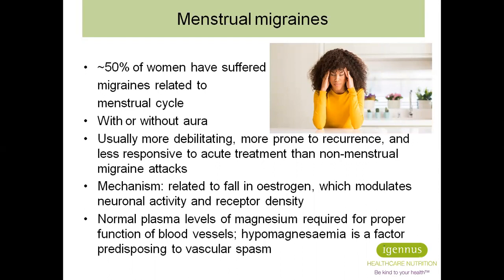We know that normal plasma levels of magnesium are required for proper functioning of blood vessels, and that low magnesium can predispose to vascular spasm. At the start of a migraine, there is a lot of spasm, which later gives way to dilatation. One could think that if magnesium levels are low, there would be less threshold for the arteries to go into spasm.